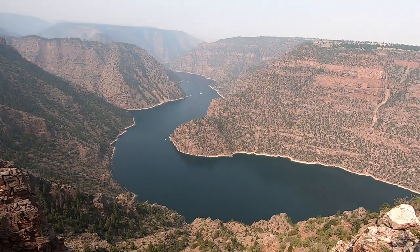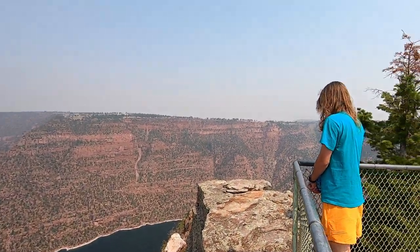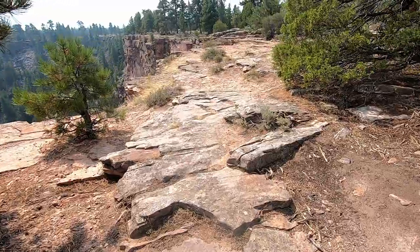Imagine the explorers just paddling down this canyon. Can you believe it? What? 500. On the GoPro or on that car?